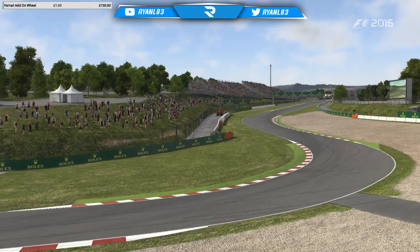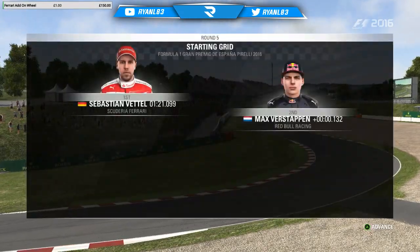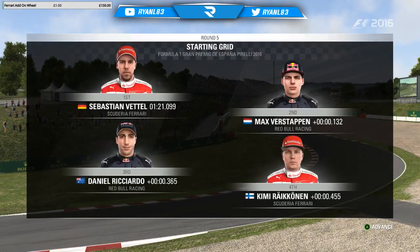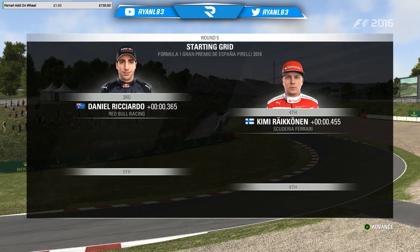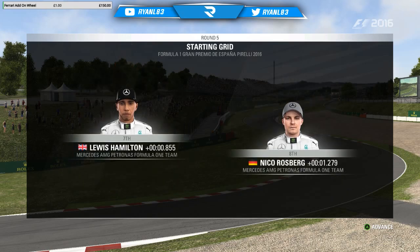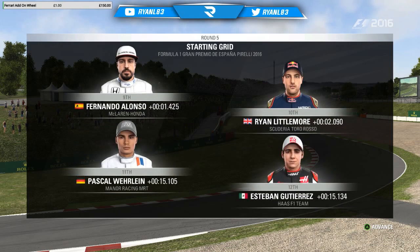Good luck. So before the off, let's remind ourselves of yesterday's qualifying session with a look at the starting grid. Sebastian Vettel will start on pole. Fantastic qualifying from the multiple world champion, and Max Verstappen lines up alongside. Looking down the rest of the grid, we have Ricciardo, Raikkonen, Jenson Button and Sainz, Hamilton, Rosberg, Alonso and a Toro Rosso.